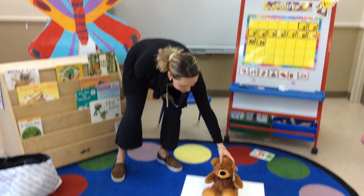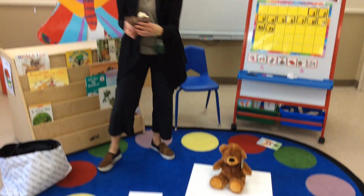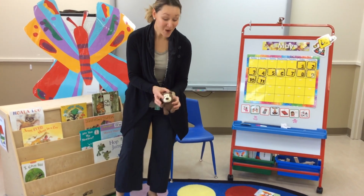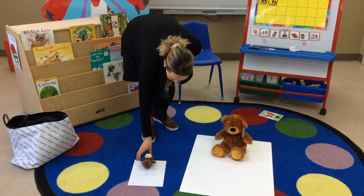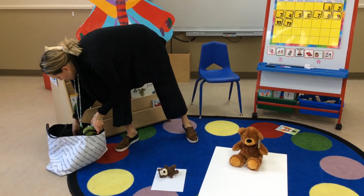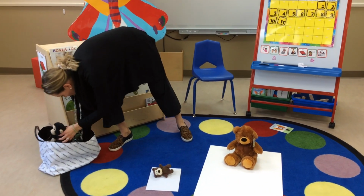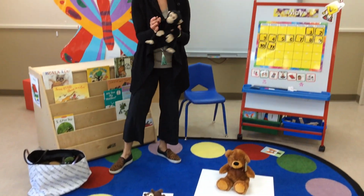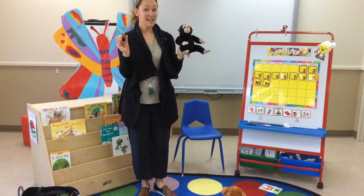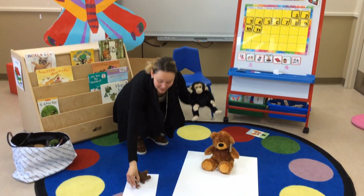Okay, so we already saw this bear, and we need to see, is he big or is he small? Big. He's a big bear. Okay. And now this one. Big or small? Small. So we can go on the small paper. Okay. Now I have two monkeys, okay? I have a big one and a small one. Here's the small one and the big one.